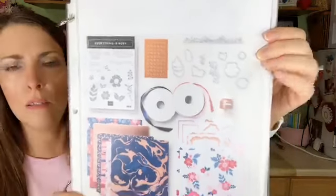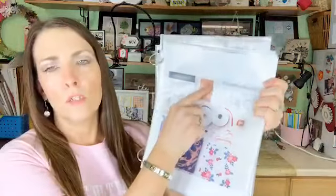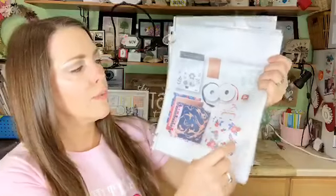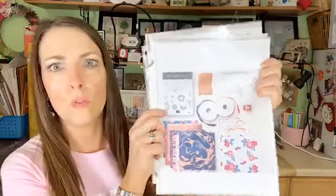But you get a stamp set, dies, ribbons, a new embellishment that we've never sold before, these little mirror dot things, shimmer paint, die cut pieces that are already decorated, and designer paper, and rose gold foil. Yay, Cindy, yes.